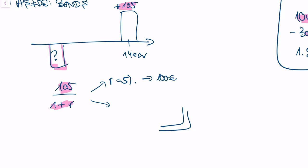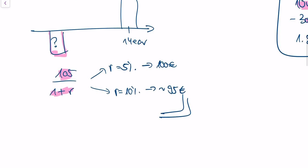Let's just say the interest rate is not 5%, but 10%. What's the value of our bond then? Well, the value of our bond is roughly 95 euros. So what does that mean? Well, with rising interest rates, bond prices fall.